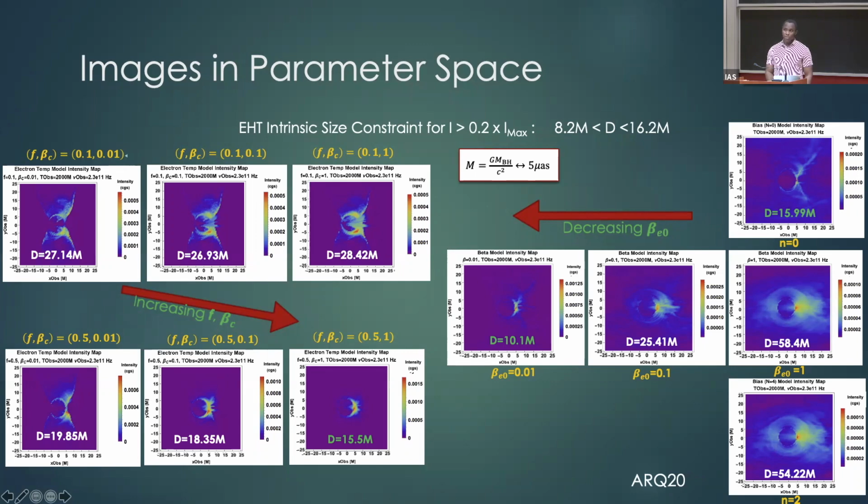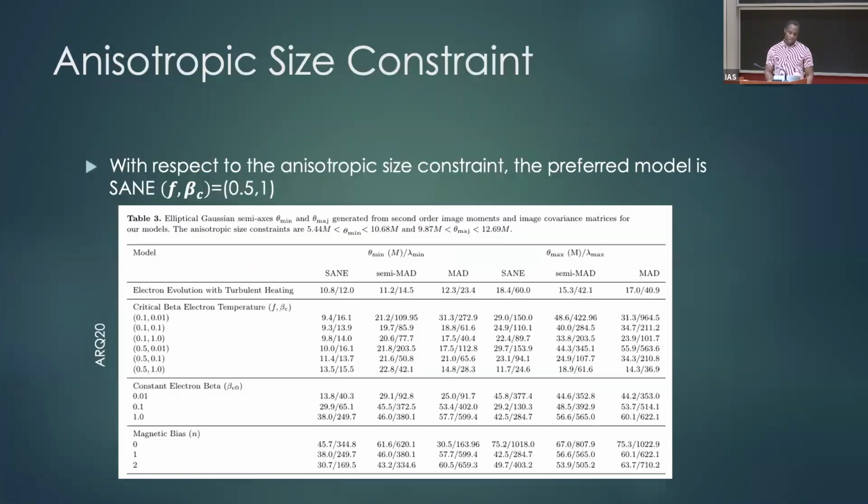So we have a number of degeneracies here that are at the level of that isotropic size constraint. We can also consider the anisotropic size constraint, and we consider that not just with our fiducial simulation, but with SANE and MAD simulations. The trends that I basically want to extract are with the anisotropic size constraint, that's the theta max, or the larger semi-axis, tends to go down with increasing F and beta crit in the critical beta model.